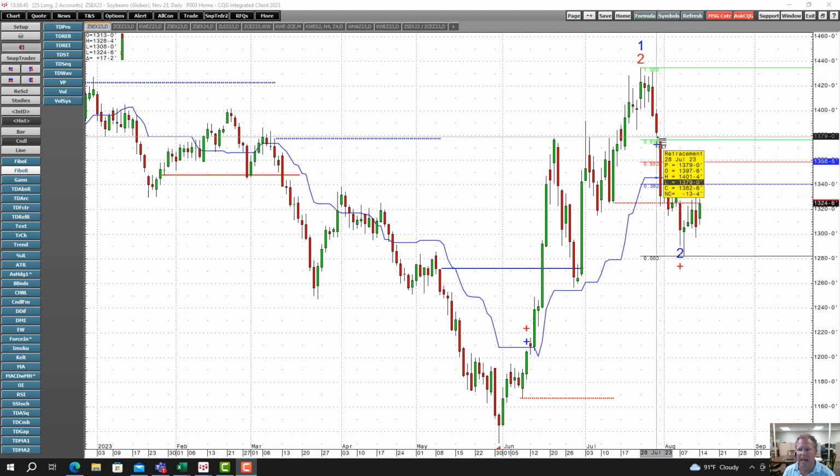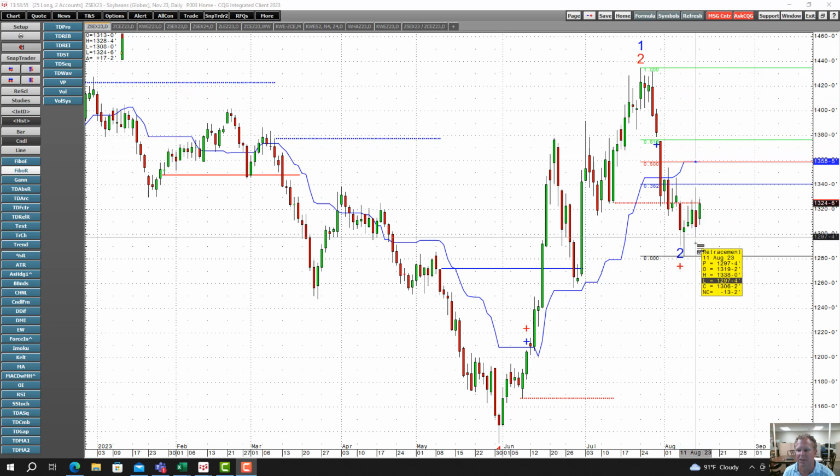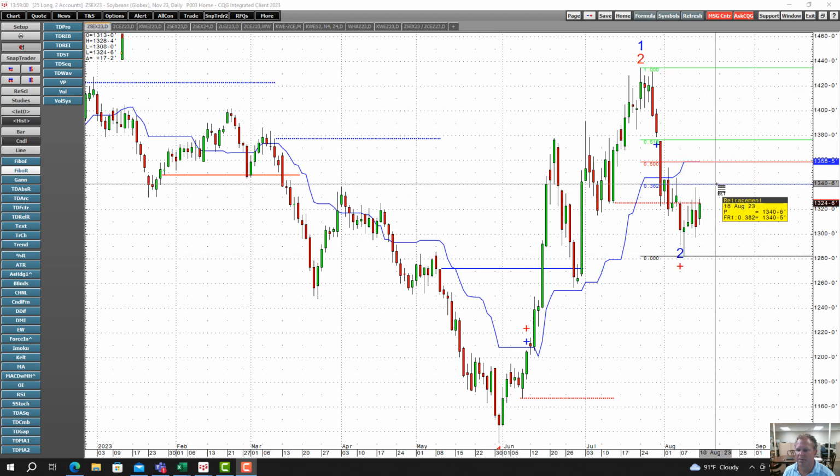We're looking at this gap area right up here as a target, somewhere between this 1376 and 1379. You can see that's also the 61.8 retracement level from the peak down. Important levels to think about are yesterday's high, which is right around the 38.2, and then the 50% mark is 1359. Both of those are significant. If we can get up to those, we should be able to challenge the gap.